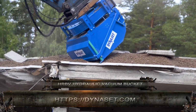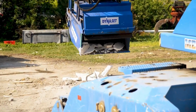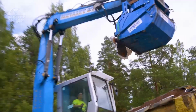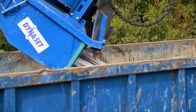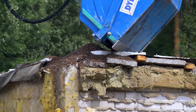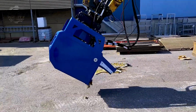This video starts off with the Dynaset HRVB hydraulic recycling vacuum bucket. This attachment is made specifically to assist excavators and backhoes to collect and sort light waste materials, especially in recycling tasks. Thanks to the hydraulic power of the machine, it can create a powerful vacuum that sucks the lightweight debris. It is also complete with a function that sorts the light waste like plastics, insulation wool, and wooden planks. This makes the recycling tasks in different sites significantly easier.